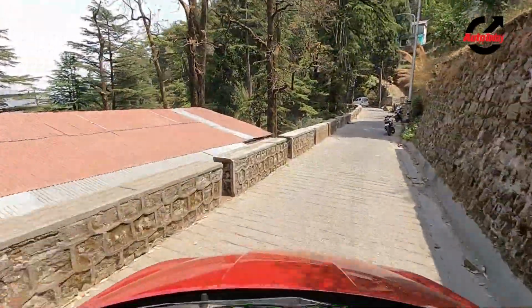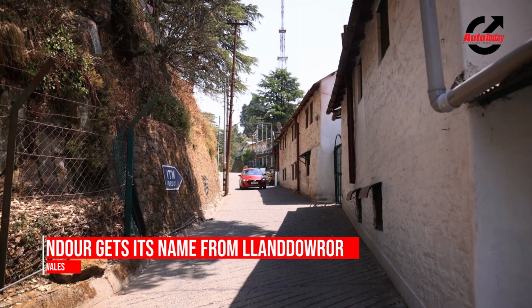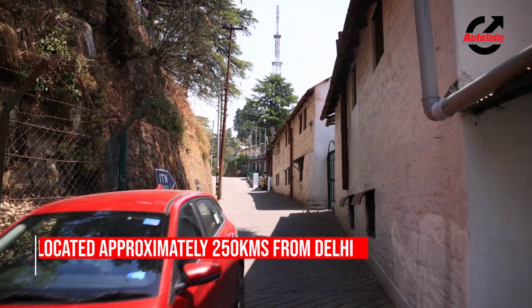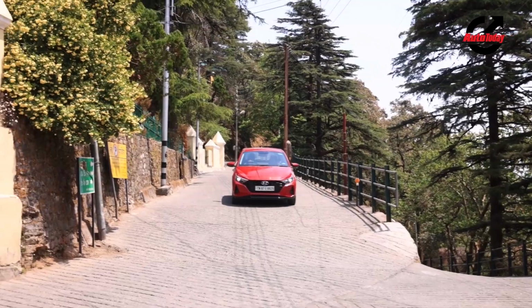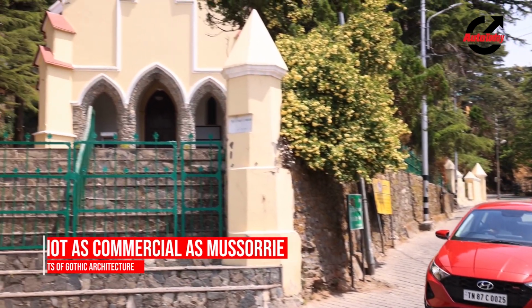The town was established in the early 1800s and gets its name from Landour, a village in Carmarthenshire in South Wales. Even to this day, it seems like a time capsule stored away secretly in the Himalayas, a first-hand experience of the quintessential Raj-era summer station.